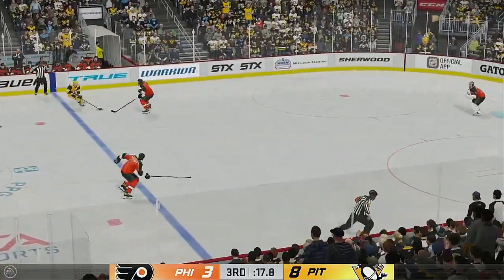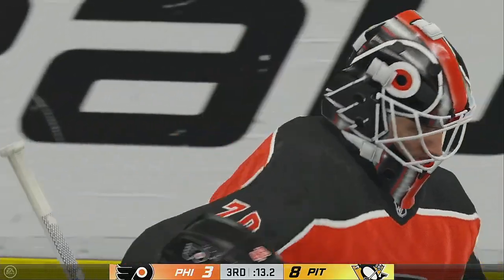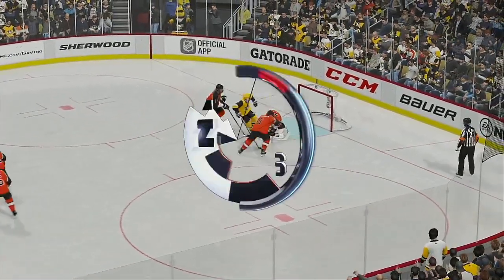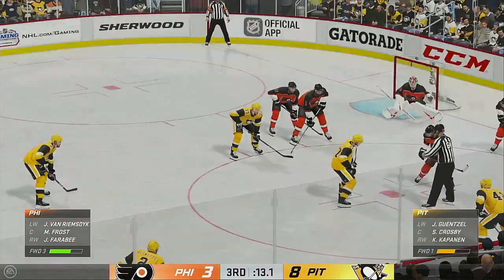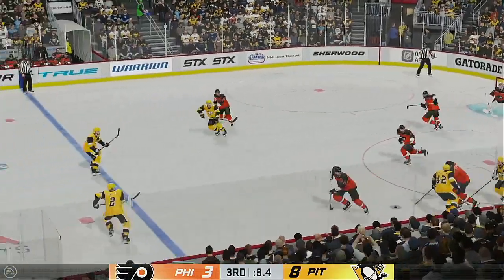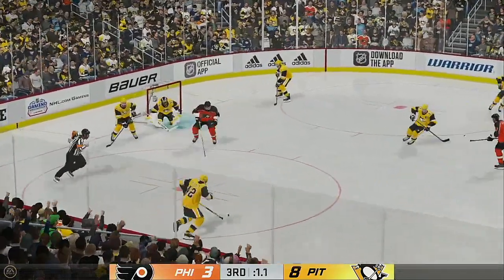Moves the puck. Here's a chance. Denies him in front. You don't want to give up too many of these during the course of the game. The odd man rush puts the goalie on alert, but he makes a good stop. The frozen biscuits dropped, and we are back underway here. Quick pass to Van Riemsdyk. Unleashes a cannon, and that misses.